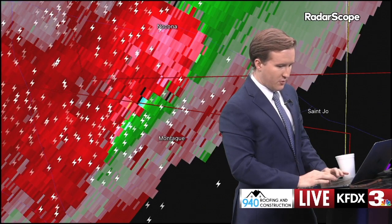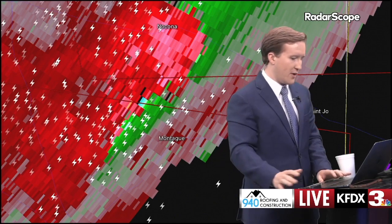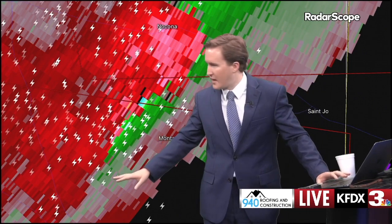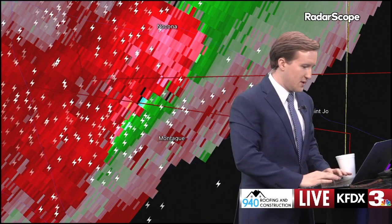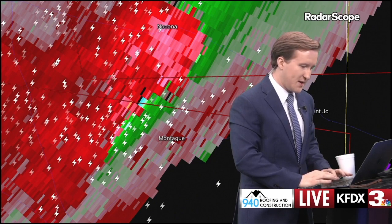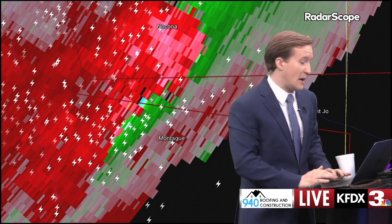No, absolutely. Everyone in Montague County, even if you're technically not in this tornado warning, you need to be aware, because we also have that one that's a little further to the south I was just talking about. It could clip the southern edge of Montague. That's not included in this one. So basically all of Montague County, if you're not in your safe spot right now, you should be thinking about where that spot is.